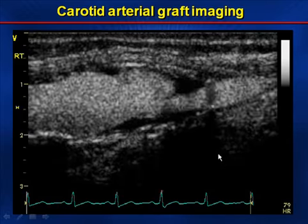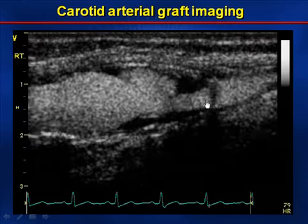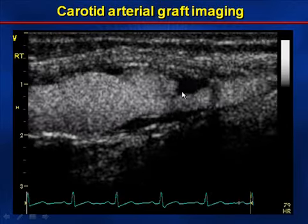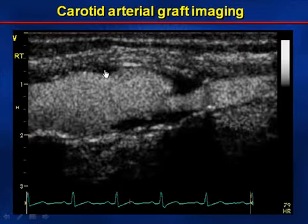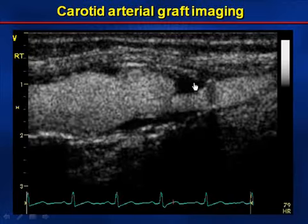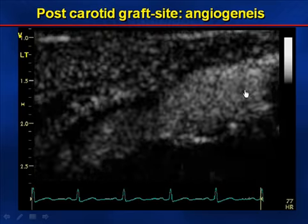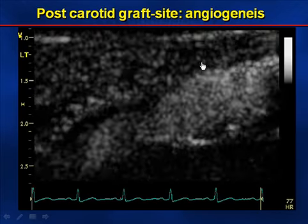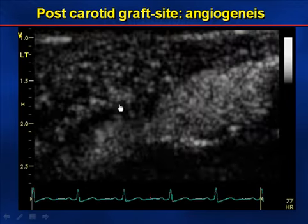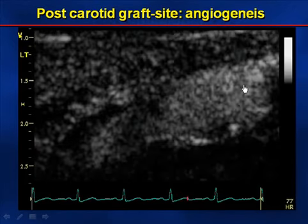This is a patient taken from our laboratory at Rush University Medical Center in Chicago. It's a patient who has a graft in the carotid artery. What you'll note is there's very little angiogenesis within the dark luminal structures. These, in fact, represent the arterial grafts. However, on the next slide, proximal to the bifurcation, you can see vast amounts of angiogenesis lining the arterial surface of the artery while the contrast flows through the lumen itself.